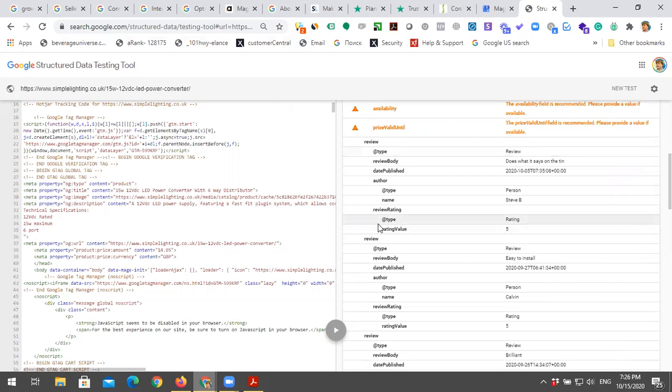Now, as a summary, Google customer reviews, Google product, it's free stuff that you can start using tomorrow. But as you can see, there is a bunch of stuff that you have to embed into your page by yourself.